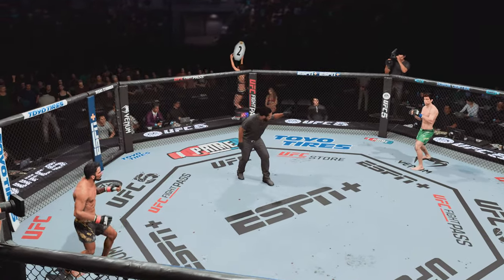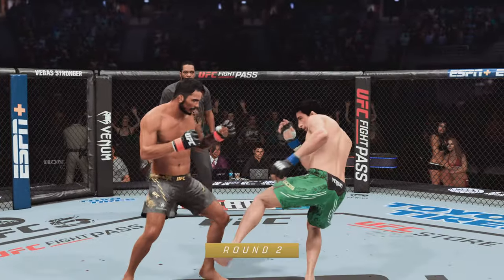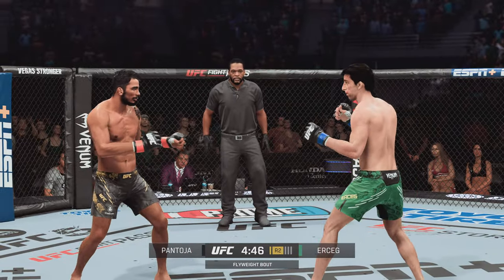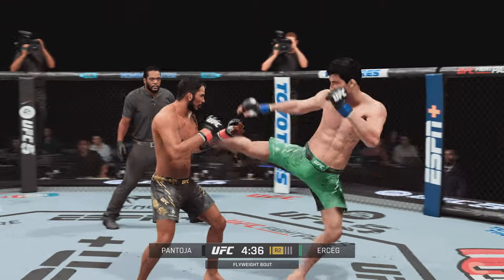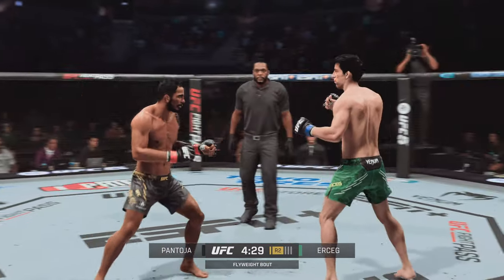Ready to fight? Ready. Round two is underway. Nicely done to the body. Oh, he lands another strike to the body. Really starting to connect on a lot of shots to the midsection. And these will take their toll as this fight goes into the latter rounds.